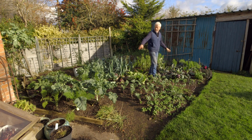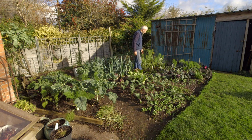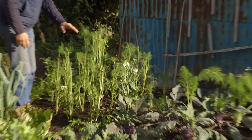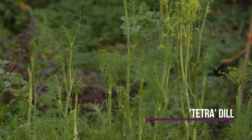So we'll see in a minute also with the fig tree over there. What you've got around your plot does make a difference to growth in the middle, and these are pretty good. That's dill that we've been harvesting quite a bit already. They won't survive the winter.